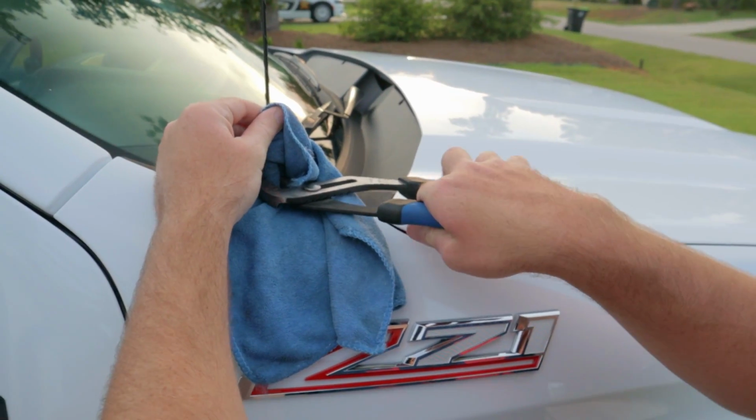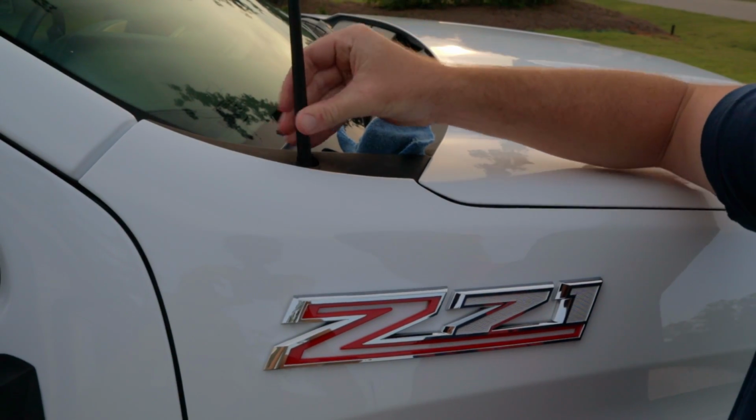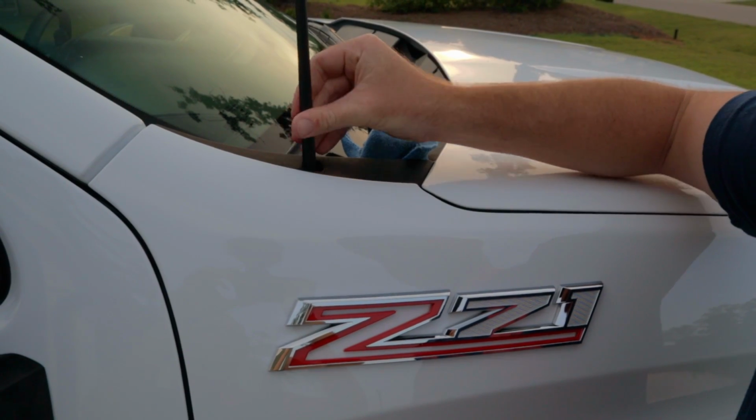You just take a cloth, take a pair of pliers, and loosen your antenna you got now, get it started, take it off, and then screw the next one on, and you're done. It's the easiest upgrade ever.